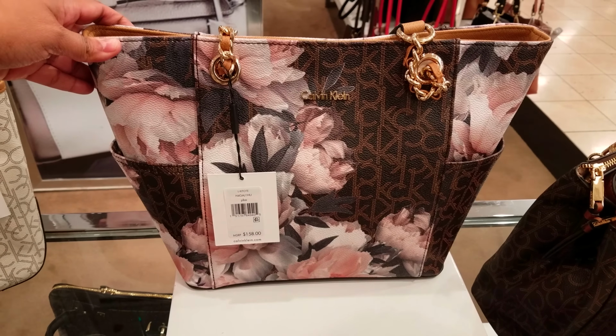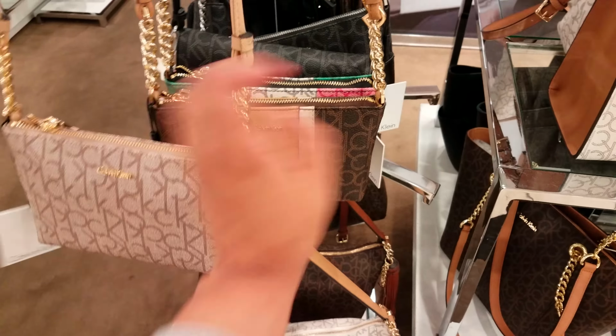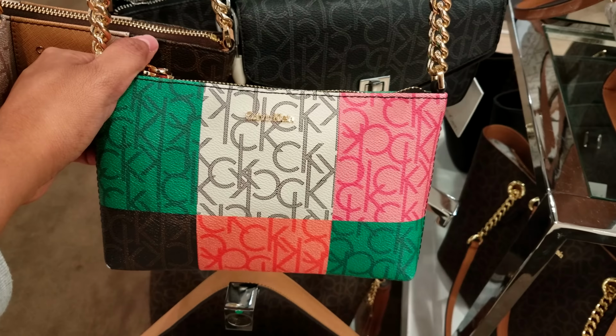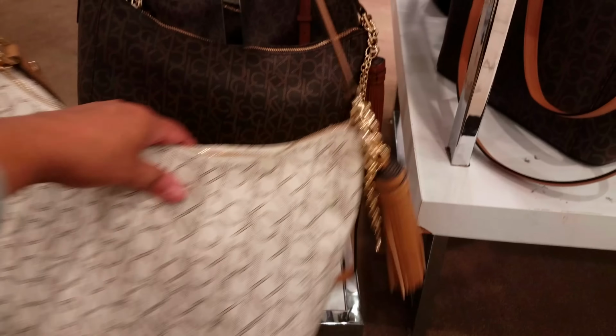These little mini Calvin Klein, like little crossbodies, that's what they look like. They're all going to be $98. They have different styles right here. Look at that one. That's kind of cute. So all $98 here. And then down here, this one is going to be $168. And then they have the brown one behind there.